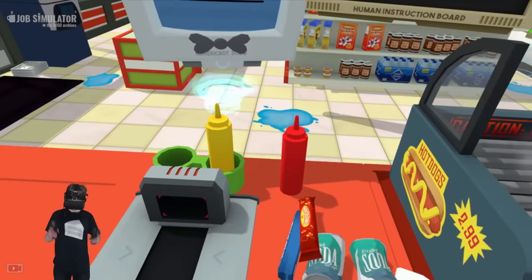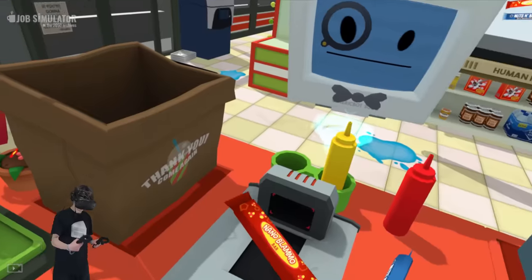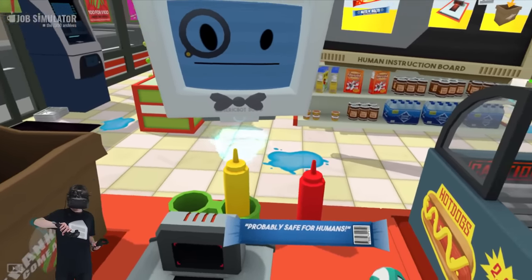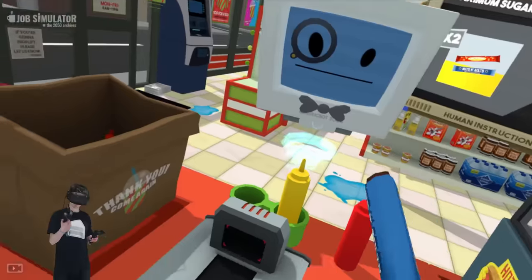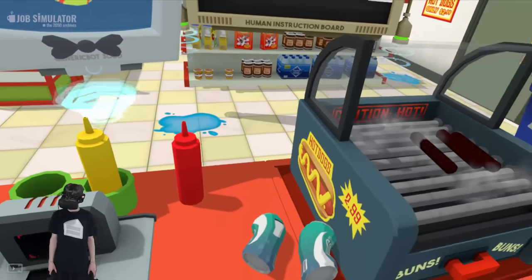Well, hello. Okay, so you got a nano blammo bar. Tastes like science. Wow. Here's your science bar. Throw that in the bag. What's this one? This one is nuts and bolts, metal and chocolate bar. Probably safe for humans. Wait. Yeah, it's safe. I tested it. You're a robot, but I had you to test it. Yes. Much better. I'll take one of those frozen slushy delights.